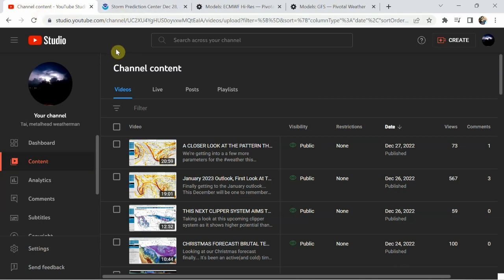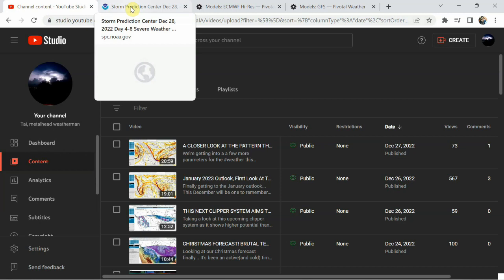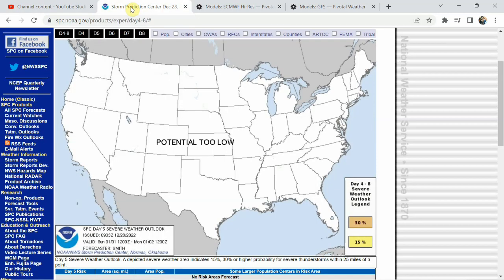So I was having questions on what I was going to do for today's video, but that was until the Storm Prediction Center came in and issued a day 6 slight risk. So that's what we're going to be covering today. This area is mainly going to be centered over the Ozarks region and the Mississippi River Valley. So we're just going to go ahead and jump right into it here.